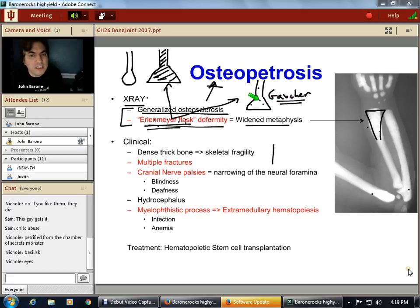Remember, they both get fractures. This one because it's lytic, you get deformity and fracture. This one because it's so dense, it's not remodeling. So it's like chalk, it fractures and gets deformities. So again, two things for the Erlenmeyer flask deformity. When I see that buzzword, think osteopetrosis first because it's in Robbins, but Gaucher's also gets a very similar deformity. Now let's go to the clinical here. Dense, thick bones, they break. You're going to get multiple fractures.